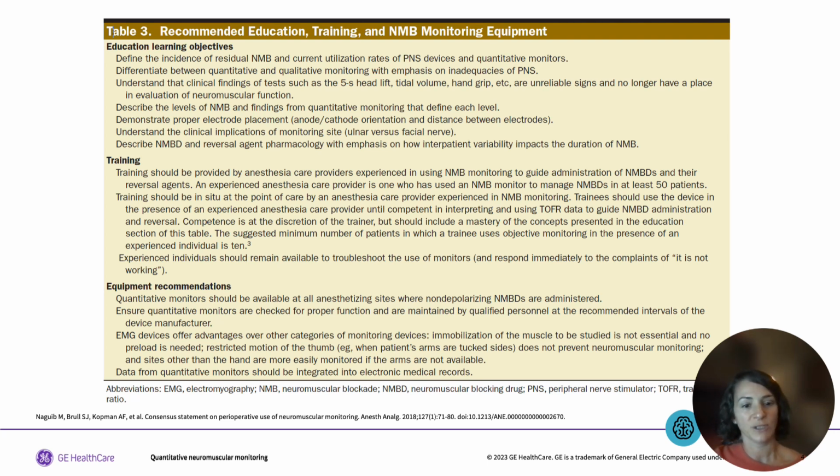If you still weren't using it, now's the time to do it. And so I would really focus more on the training component than anything else, with education being in the background to training. And so they outline several points here about training, which I agree with all of these, because this is essentially what we did.